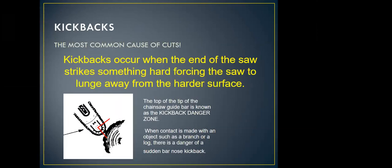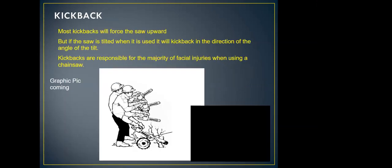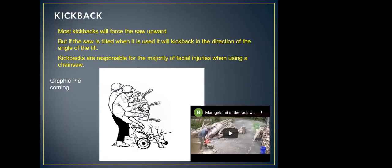Speaking of kickbacks, most new saws come with a kickback guard on the very end. Do not remove that guard. OSHA will or can fine you significantly for having that guard removed if it was there on the saw when you bought it. Kickbacks occur when the tip of that saw is running and hits something, and that high speed chain kicks the saw right back straight up at the person, kind of like in the picture here.